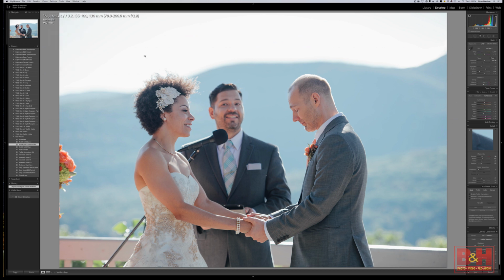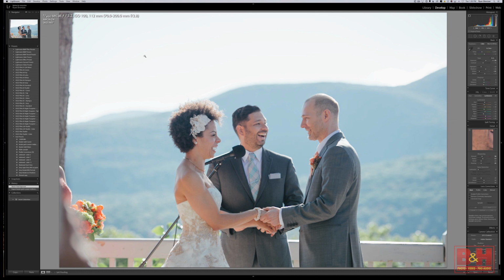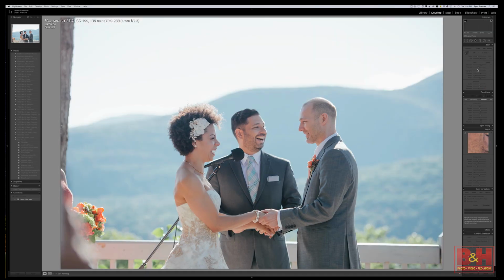And so what happens is, you take an image like this, it's up by about half a stop, but the next image in the series was shot a stop darker. The shutter speed was twice as high, and so Lightroom will just automatically move it up to about 1.5 stops, so that it looks like it was shot exactly the same.